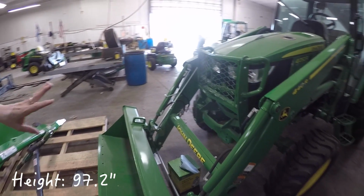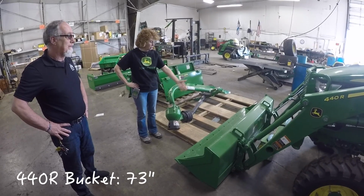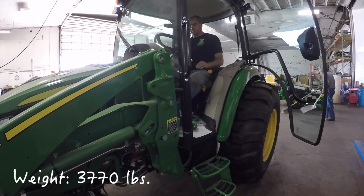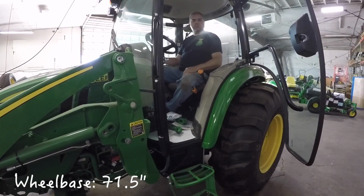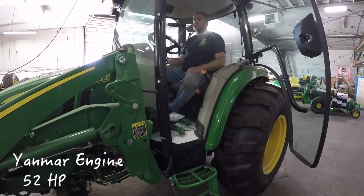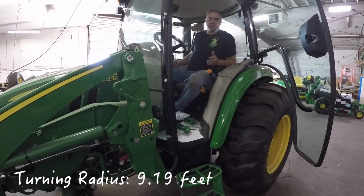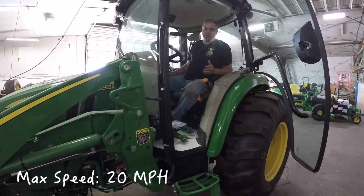Is that grill standard on the 4 Series? No, that's the deluxe brush guard. I believe I could sleep in that bucket. Exactly. Now it does have the air ride seat. This one looks significantly bigger. To me, it seems like you went from a tractor that's fine in yards to almost an ag tractor. Yeah, I think we would have a hard time in most people's yards with this size tractor. I think the people would be concerned.